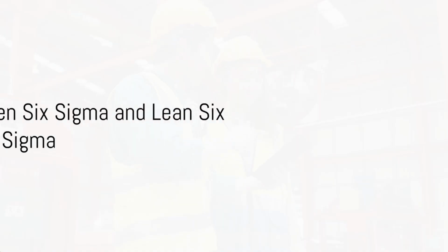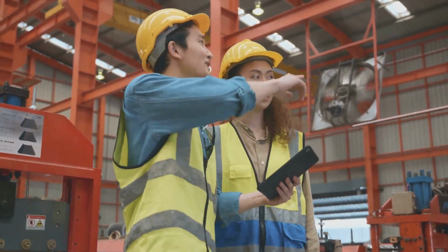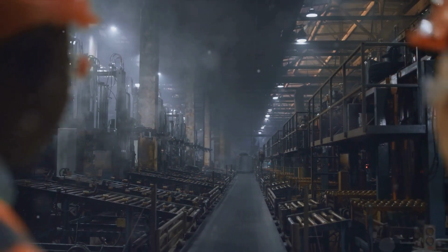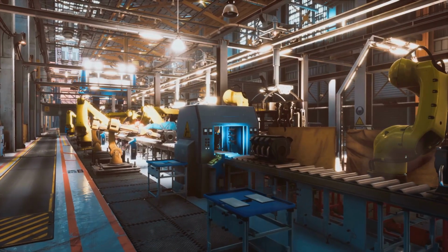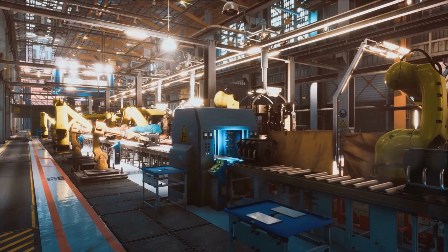Six Sigma and Lean Six Sigma, two methodologies with a common goal, but how do they differ? Let's delve into that. Six Sigma primarily focuses on reducing process variation and enhancing process control, while Lean Six Sigma combines the principles of Lean and Six Sigma to eliminate waste from processes and improve speed and performance. Lean is about speed and efficiency, while Six Sigma is about precision and accuracy.